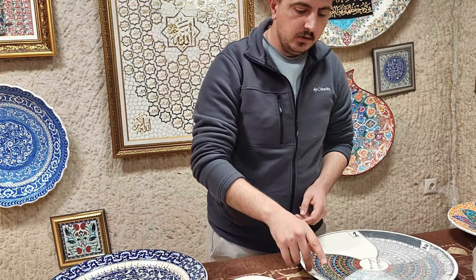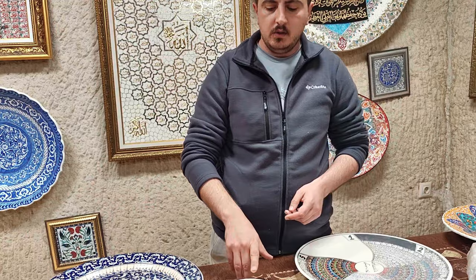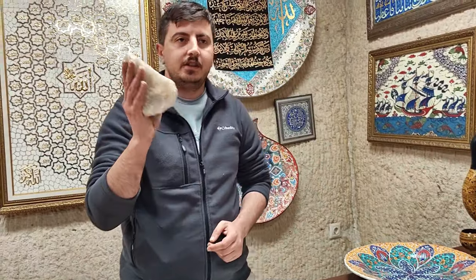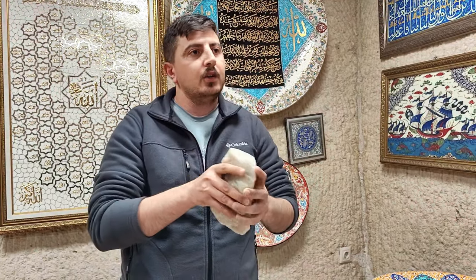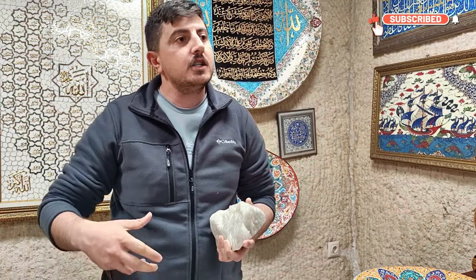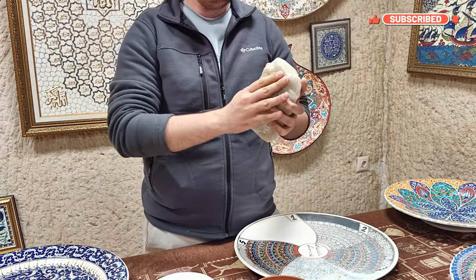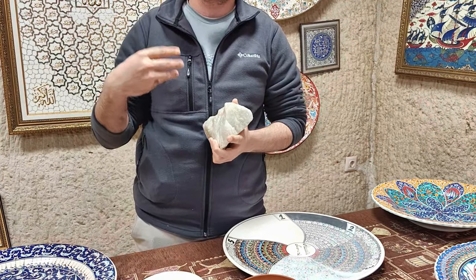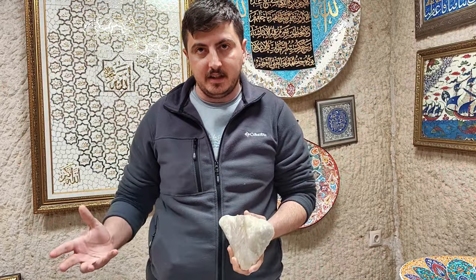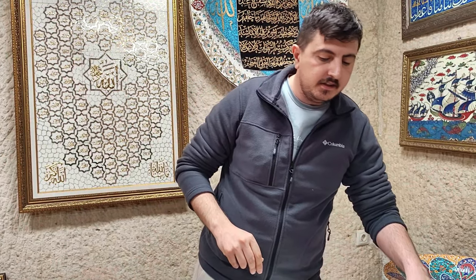Scientists call this clay terracotta. And we get the white clay from volcanic mountains. We use red clay for making pottery, and white clay for making ceramic. While we make ceramic, we also use this stone. This is quartz. Quartz is a semi-precious stone which makes ceramic much stronger, more durable. But we use this quartz technique for our collection items, top quality items, because quartz makes ceramic lifelong items.